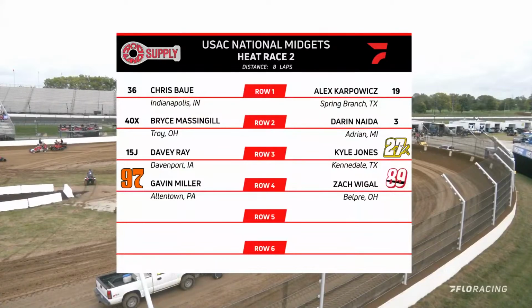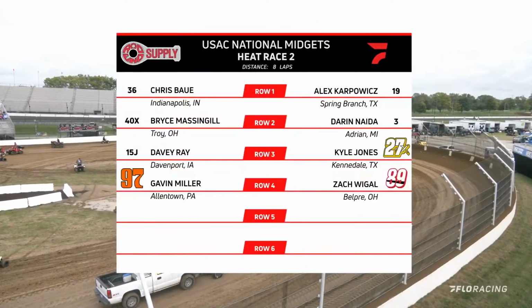And to his right, the 27X, the driver out of Kennedale, Texas, the Rush Race Gear Belling Racing Equipment, Stanton SR11X, Spike chassis number 27. That will be Kyle Jones.